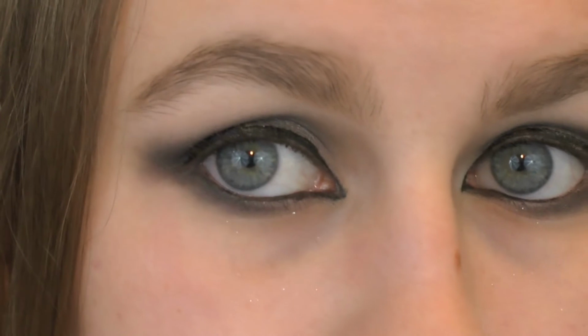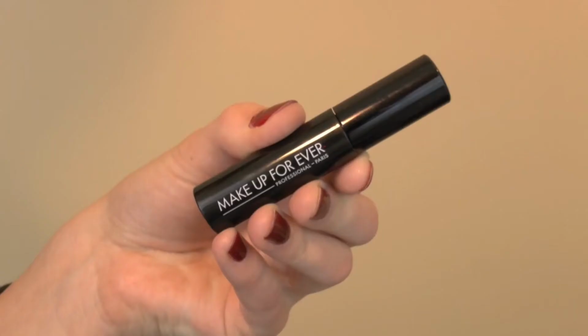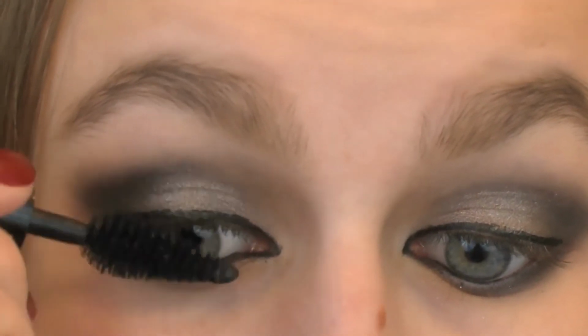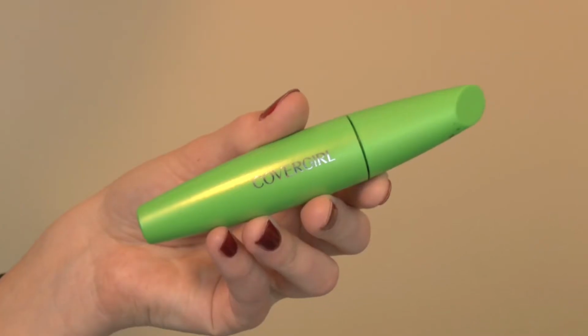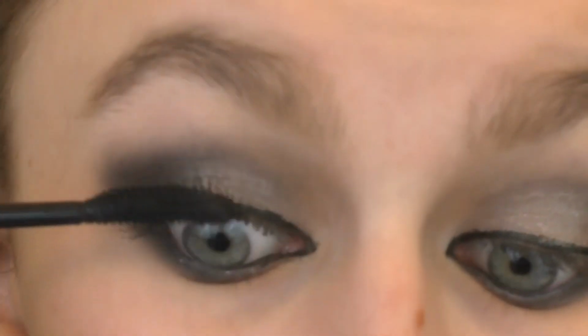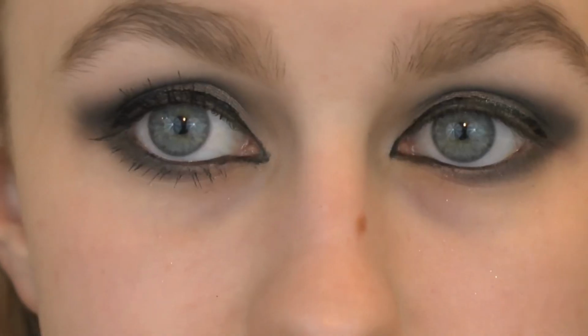I unfortunately did not get to apply this on camera as I was out of the frame, but I'm pretty sure you guys can get a good understanding by looking at it. For mascara, I'm first applying a coat of the Makeup Forever Smoky Extravagance. Then I'm applying a coat of the CoverGirl Clump Crusher on top. I also apply this on my lower lashes.